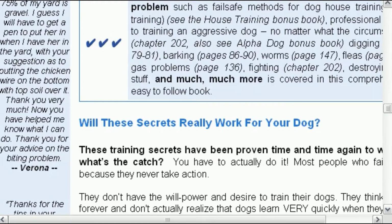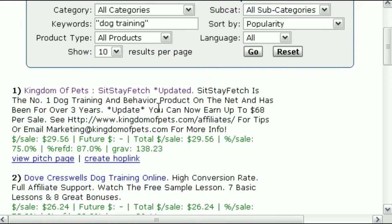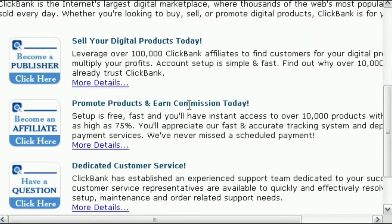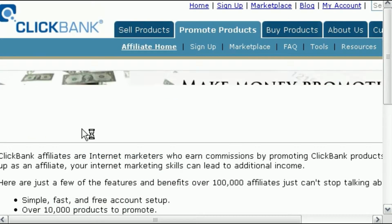So as I can see here, this sales page is definitely a good conversion. So what I can do is promote it. And how do I do that? The first thing you need is a ClickBank affiliate ID. If you don't have one, you can go to clickbank.com, scroll down here and just click the Become an Affiliate Click Here button.